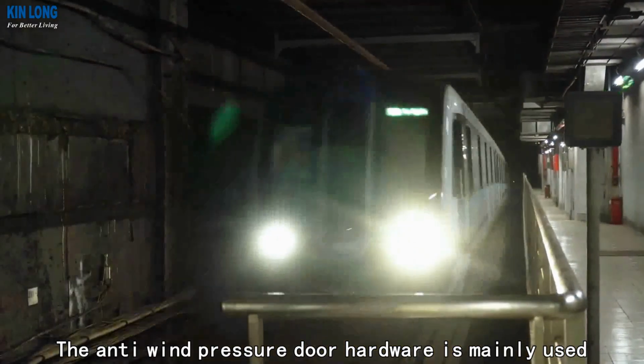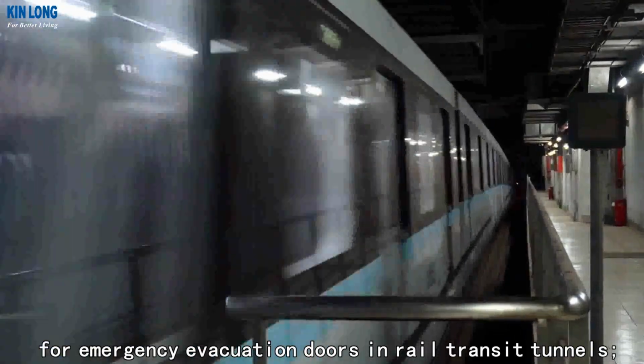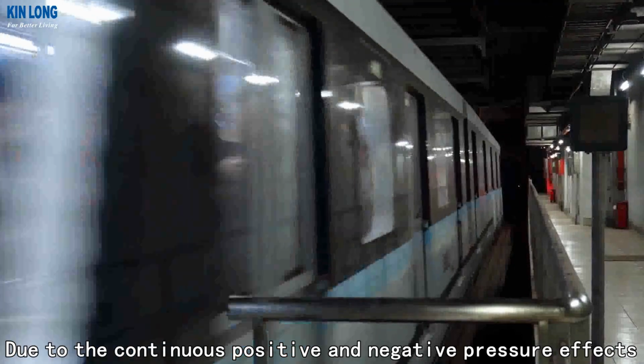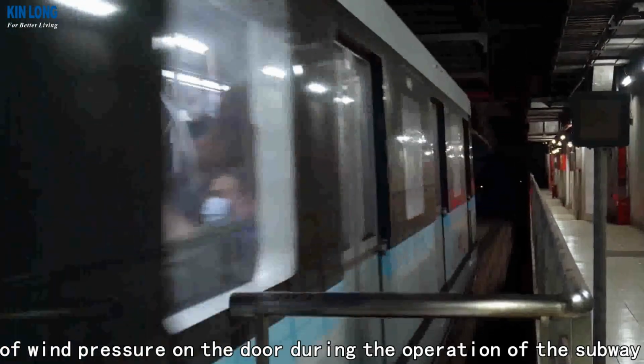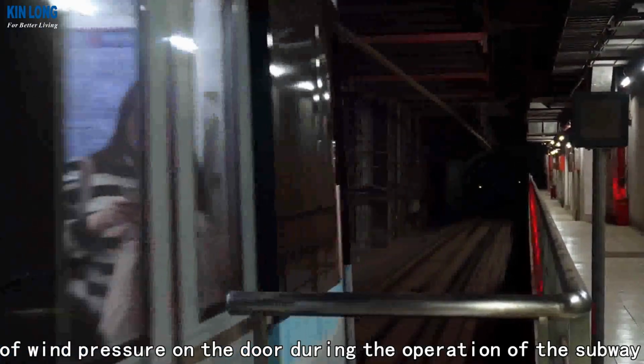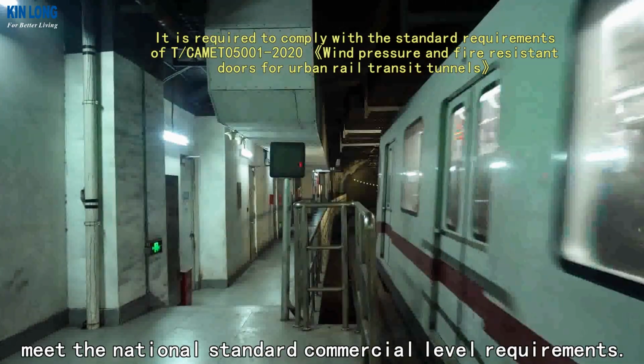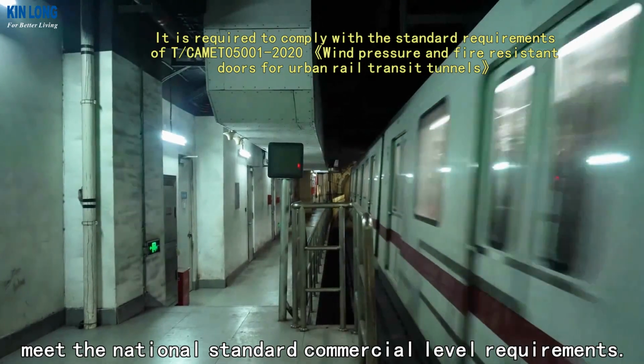The anti-wind pressure door hardware is mainly used for emergency evacuation doors in rail transit tunnels, due to the continuous positive and negative pressure effects of wind pressure on the door during the operation of the subway. The escape device for the subway evacuation passage must meet the national standard commercial level requirements.